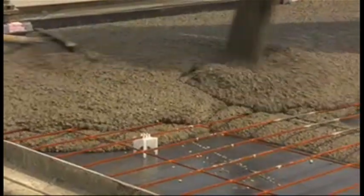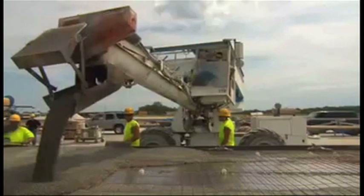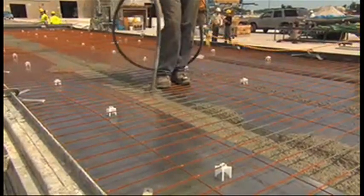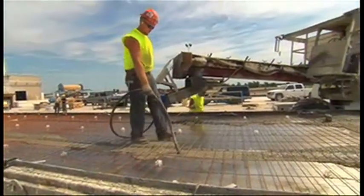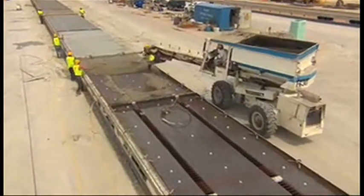A self-consolidating concrete is being used to cast these particular double T's. With this type of concrete, vibration is not required to consolidate the concrete. However, minor controlled vibration is used in the double T stems to help remove air from the sides of the form, reducing bug holes in the stems. There are many advantages in using this type of concrete.